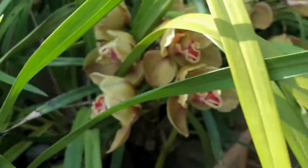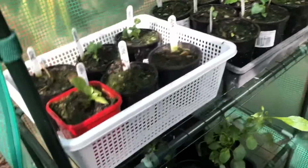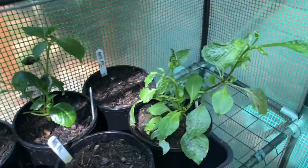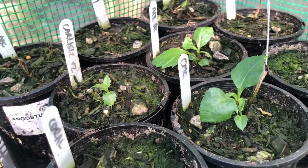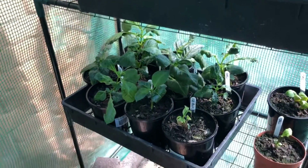Just to show you here, we've just come past the shade house, just in here. I've had to spray in here this morning because I had some aphids, but these are dahlia cuttings that I took earlier in the year. Some are a little bit more advanced, as you can see, whereas others are just starting to come up. And just a few little lupin seedlings. And then more dahlia cuttings down on this side.